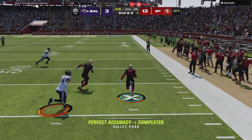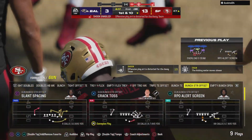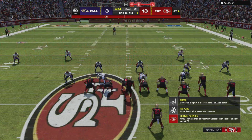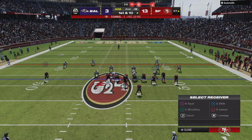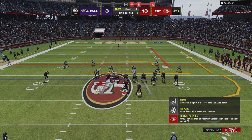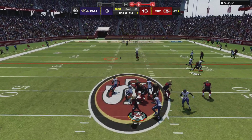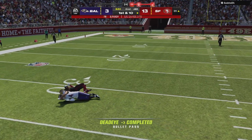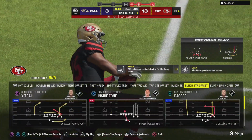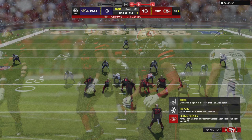Complete out to Samuel on the quick throw. Oh, he's got a little daylight. And take this to the other side of midfield before going out of bounds. 23 yards to pick up there. So in Raven territory now. Here's a 1st and 10 at the 47. Purdy. Open man is Jerome Jennings. And he gets it inside the 35 and just shy of the 30. Another nice gain, 16 yards there, and a first down again.